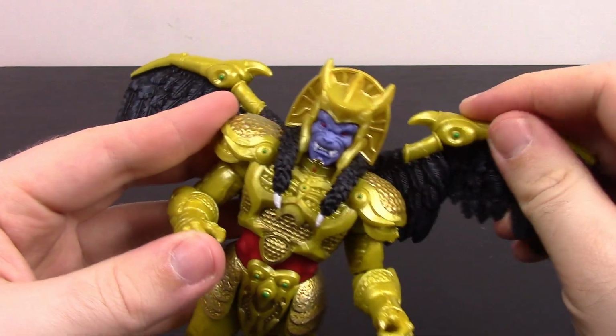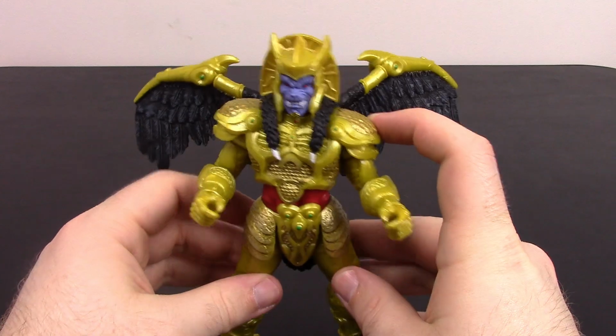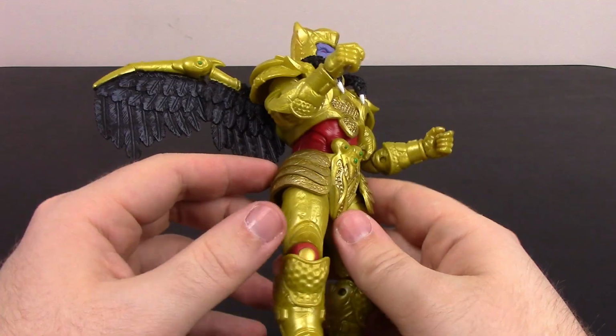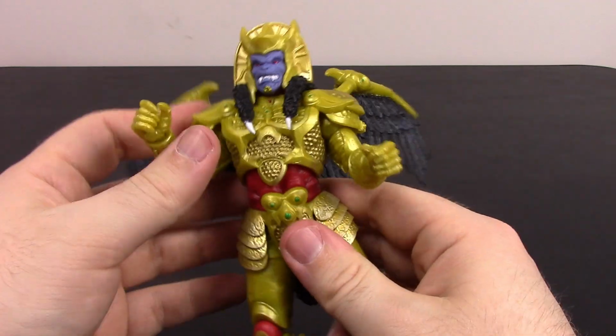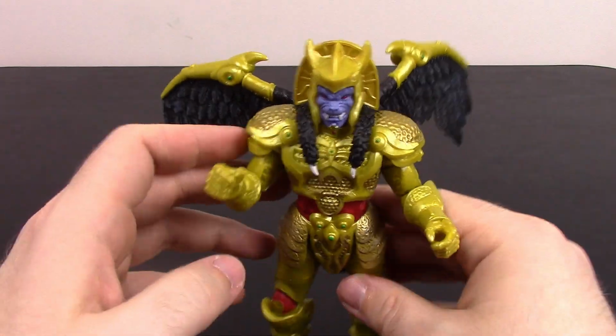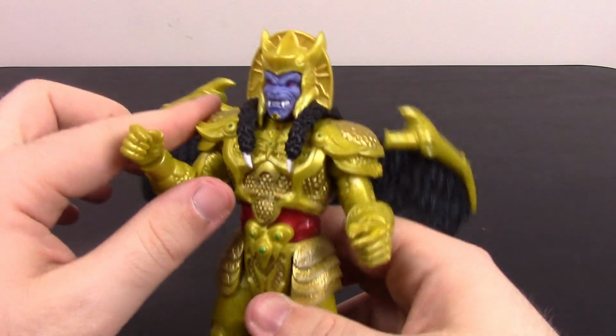So there's whatever you feel Goldar is, that's what he is. But this figure's pretty cool. Unfortunately, I was playing around with him loosening up the joints and stuff, and I feel I kind of shouldn't have done that, because now he's really loose and it's hard to get him to stand, especially with the wings on his back and everything. But let's look at him anyway.